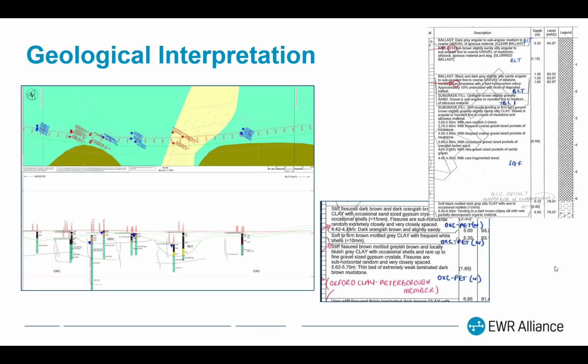I just wanted to include a couple of snippets of some of the logs that we were receiving. One in the top corner actually shows what I was talking about before. We've got a 6-metre embankment there, and at the bottom of that is relic topsoil. So it just hammers home what I was saying before about that historic construction technique of just literally tipping material on the ground.